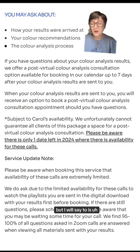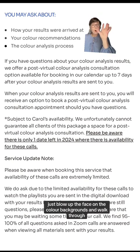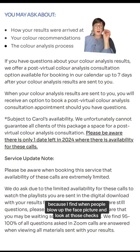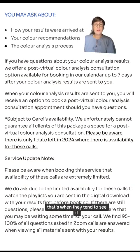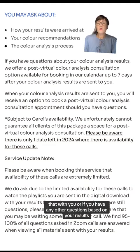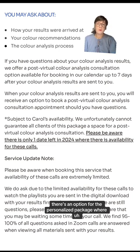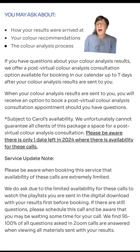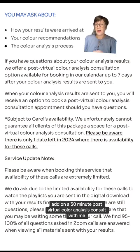What I will say too is just blow up the face on the color backgrounds and walk through the checks on the bottom of page 1 of your report, because I find when people blow up the face picture and look at those checks, that's when they tend to see it. But if you're still having difficulty seeing it and wanted me to personally walk through that with you, or if you have any other questions based on your results, there's an option for the personalized package where you can, for an additional fee, add on a 30-minute post-virtual color analysis consult with me.